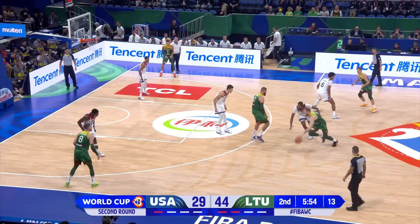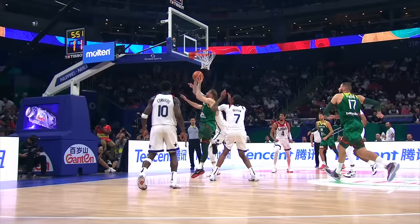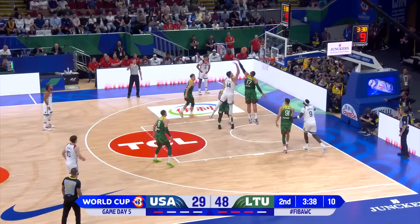Kessler blocked from behind by Brandon Ingram. And now the USA rim protection is there. Played some in the NBA. Look at Ingram, who's been terrific tonight. And that's the fight they need on the defensive boards. Cam Johnson. Portis Jr. in the game. Now he turns. He finds Kessler. Kessler goes up and scores and is fouled.